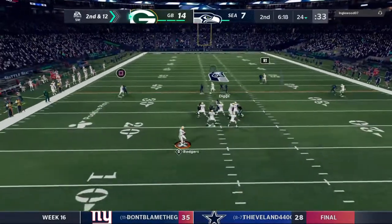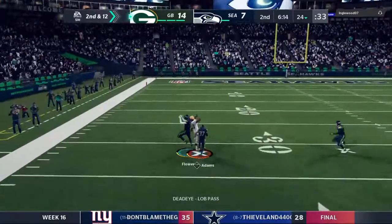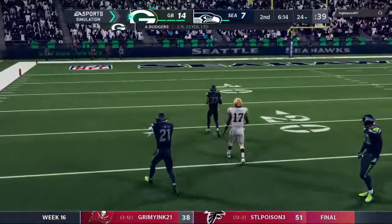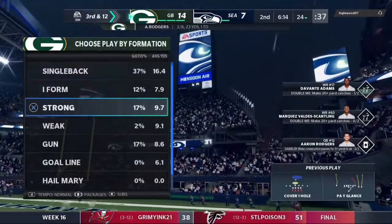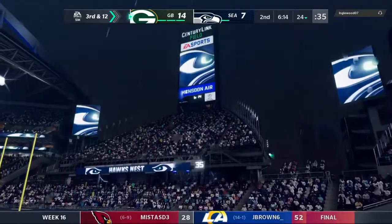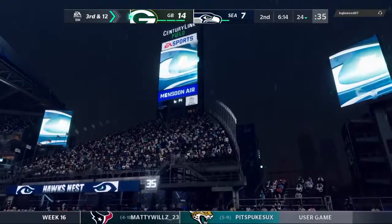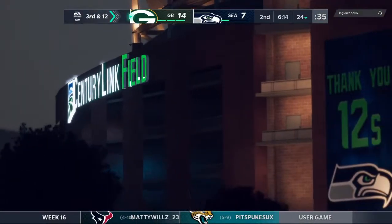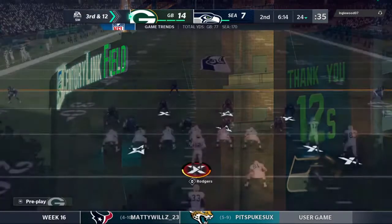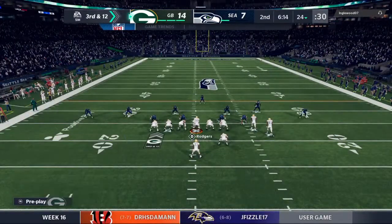Off the play fake to Jones. Here's Rodgers. Looking deep for Adams. And that's going to be incomplete. Good effort there, trying to take a shot, but it's 3rd down. Looks like they went for the combo play there. A nice ample gain on the ground on the previous play. Going for the big shot on that one unsuccessfully. An incomplete pass on that last play, and that means they'll need to come up with something here on 3rd down.